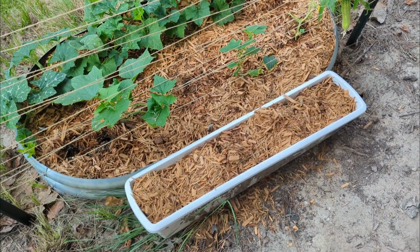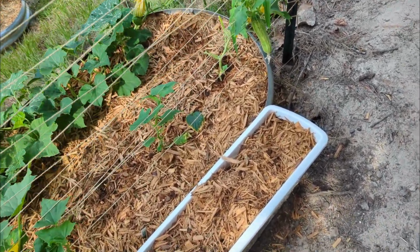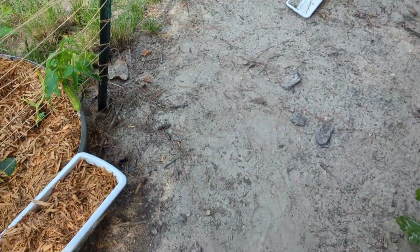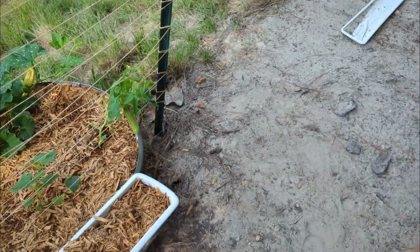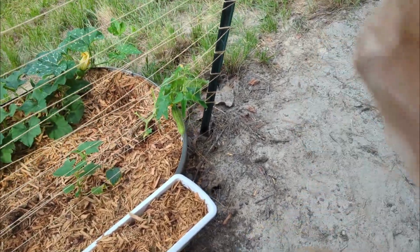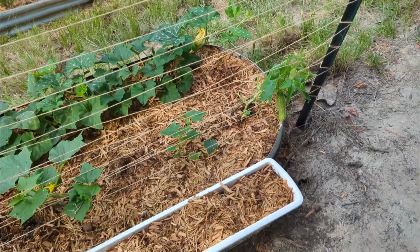Anywho, these plants can be replaced. It is June in South Carolina. It is hot. We have lots of hot left. So I'm not overly concerned. I am disappointed. I also feel like I took a long time to catch on. It's been all week that these cucumbers have been mysteriously dying.